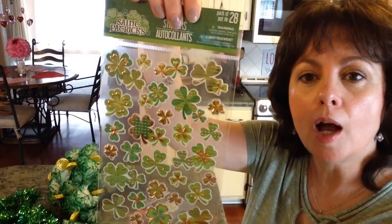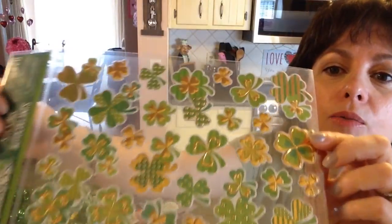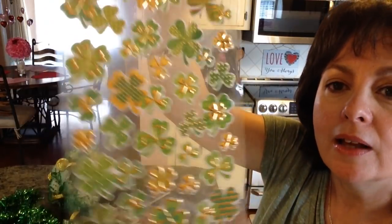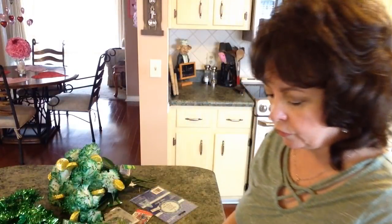And then I showed you these on our shop with me. And I actually bought these that day as well, but I think they're really pretty. I love all those clovers and the different designs on them. That'll be really pretty in a planner or whatever you want to use it for.